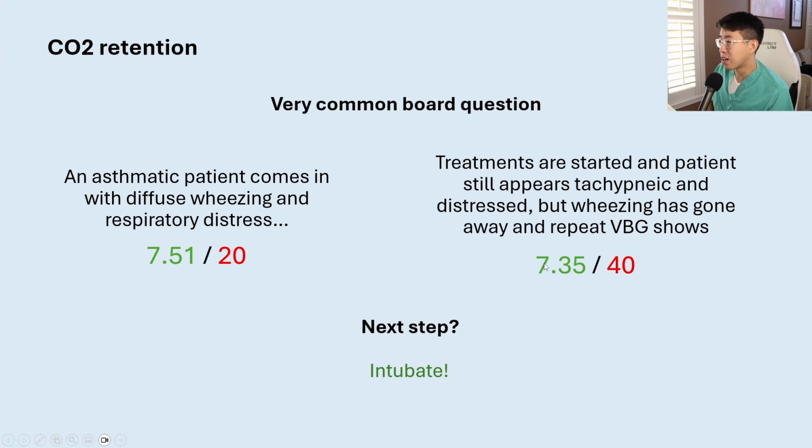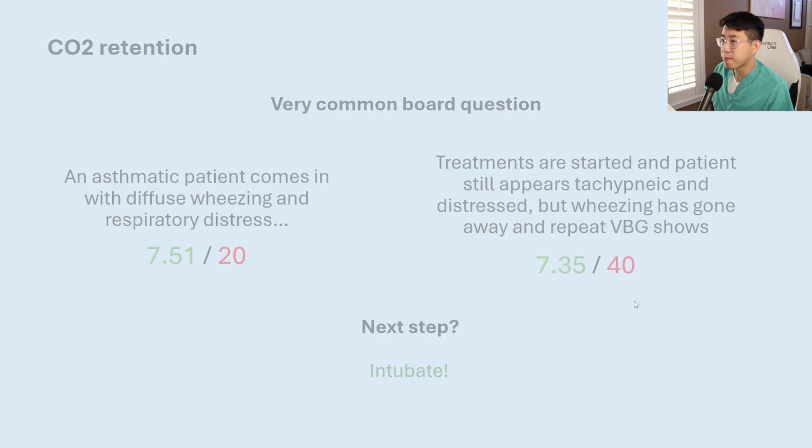This is a sign of a patient tiring out. They're no longer able to breathe as much of the PCO2 off, and they're starting to retain CO2. And the wheezing has gone away because they're now no longer moving enough air to create the wheezing noise. So this patient is actually still doing much worse and needs to be intubated for increased work of breathing.